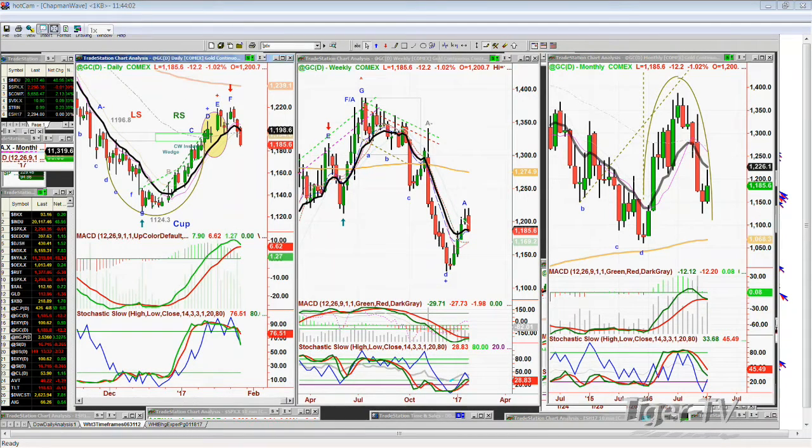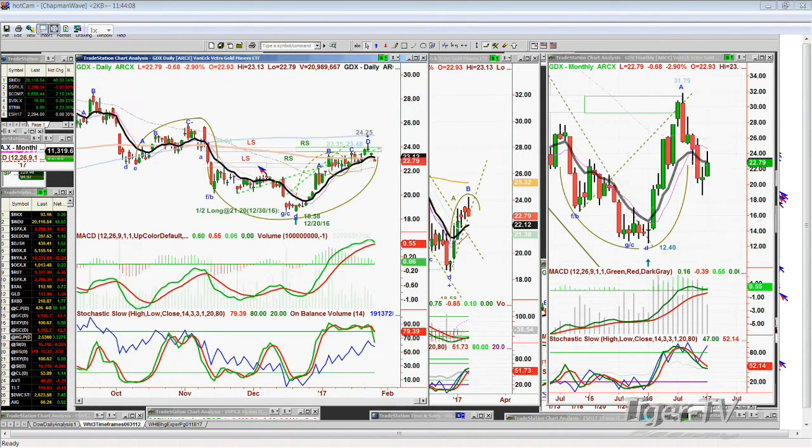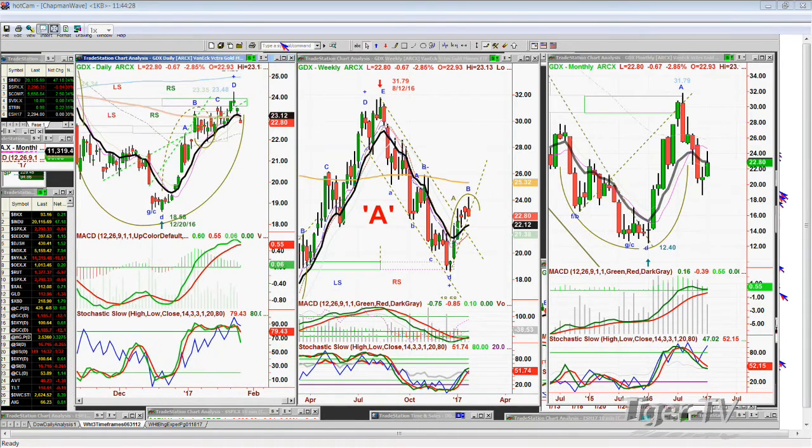The GDX, exactly the same thing, made a peak D. We are long, it's done really well. Peak D, you expect, it got there in three bars earlier than it should in the left side, right side price time match, but it couldn't hold the price at 24.25. It's at 22.79. I would not be surprised if it's going to test that low right there of 21.90. Wouldn't even be surprised if it goes to the 21.60s. But it's just consolidating. It's going to be more than consolidating if the dollar, DXY.